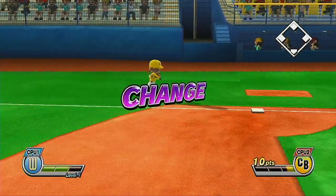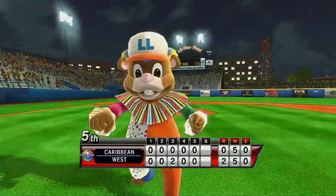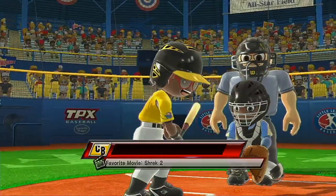You're out. Seating capacity for All-Star Field is roughly 4,000. But a lot of folks bring folding chairs to make a whole new set of bleachers beyond the outfield. It's the top of the sixth.